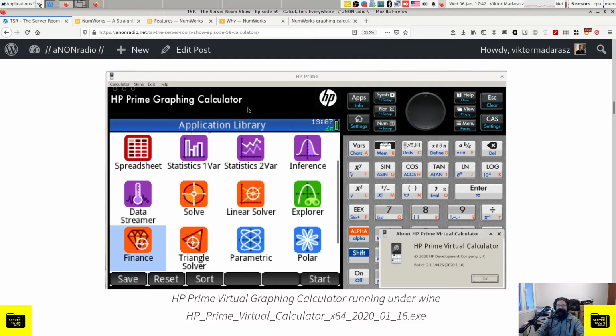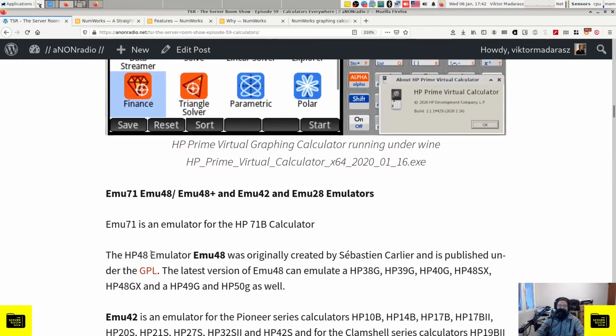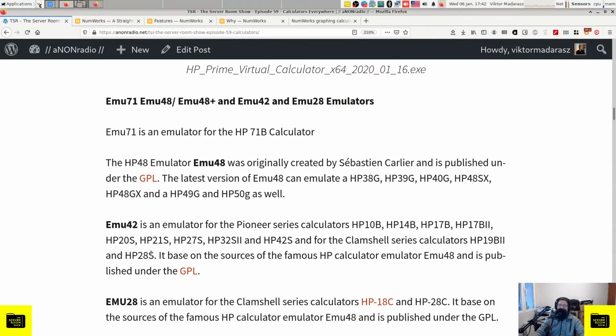This HP Prime virtual calculator is extremely clever. I mean, you see it has those mentioned finance things also. I would never need a calculator this clever for sure, but hey, sometimes you have to do what you have to do, and some people do need this.